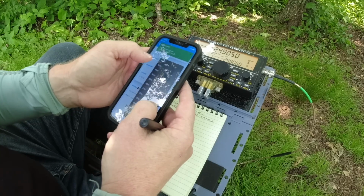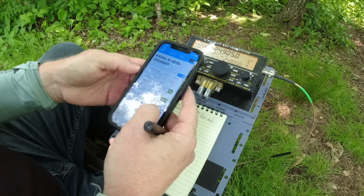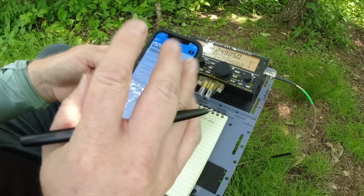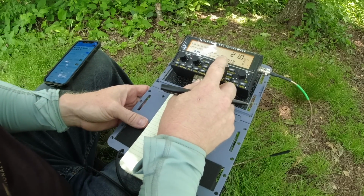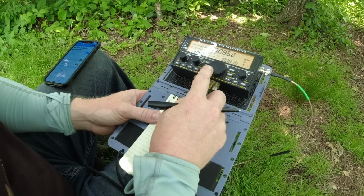CW. We'll start on the 17-meter band. I'm going to put in KX2 in here, so that if I'm switching back and forth with screens, it won't lose any of this information I've already put in, because sometimes it will do that. Then I go in later and just delete that particular entry. Bands are very quiet. That's a little scary.